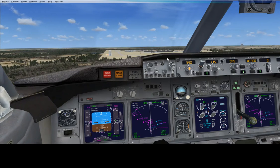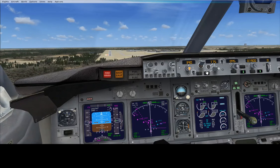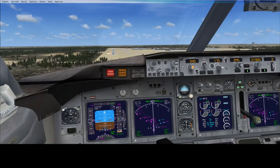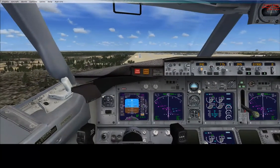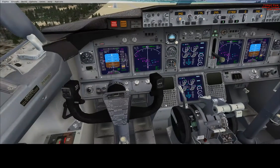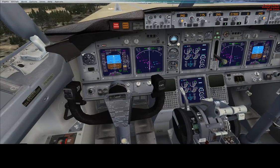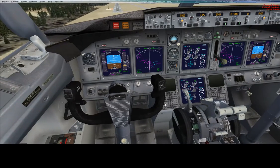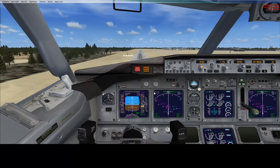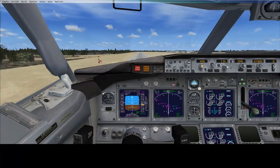So right about now is when I turn it off, and I turn the rest of this autopilot off here in just a second, when we touch down, or rather just before we touch down. So shift backslash is the speed brakes. So they are armed. Now they will automatically go up. So, and down. Don't sink.